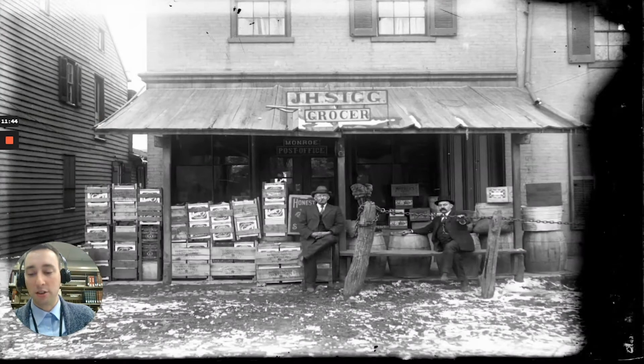Moving a little further north, again looking south, this photo shows the whole of the west side of Pike Street as it was on February 19, 1910. On the right, you see the storefront of J.H. Sig, local grocer. Here's a close-up of Sig's storefront from 1913. John H. Sig was born in Lemon Township in 1857.